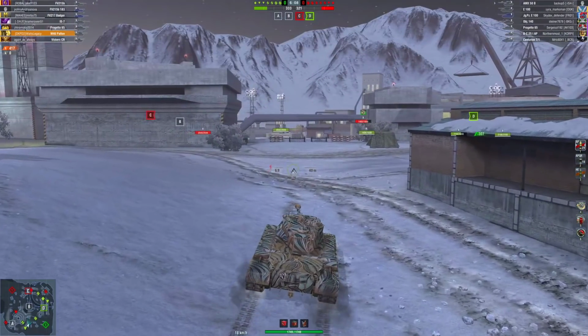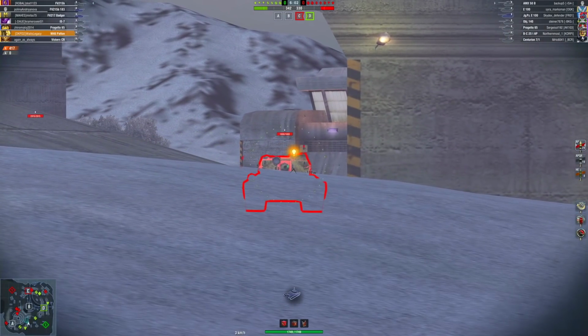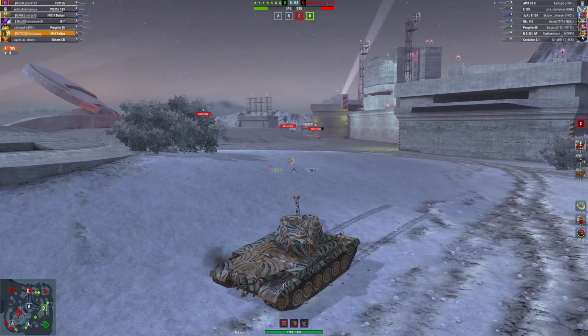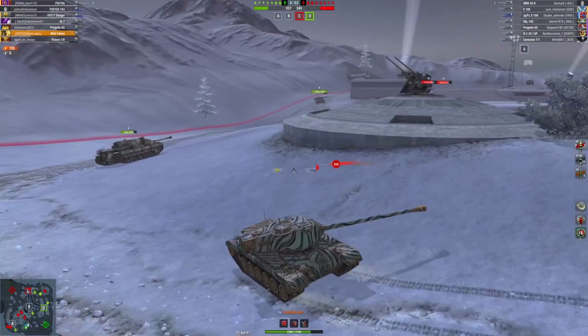The team is splitting up, but luckily red team is splitting up as well. You can see it's 3 versus 2 in the northern corner. It's 4 versus 3 down over here. Hello, Progetto. I'm going to shoot you once. There we go. Just be very conservative. 5 versus 3, 3, 4-ish over here. E-100 is rolling in. Progetto is rolling in.